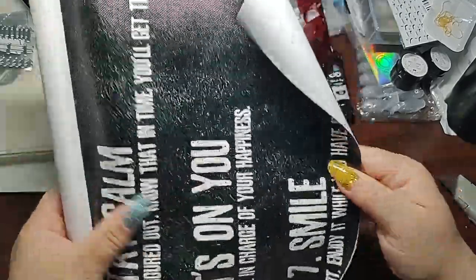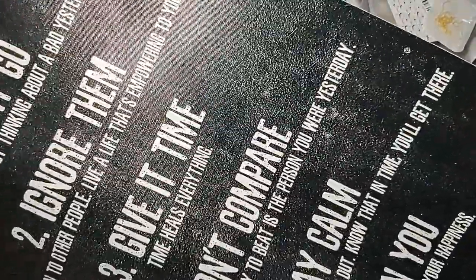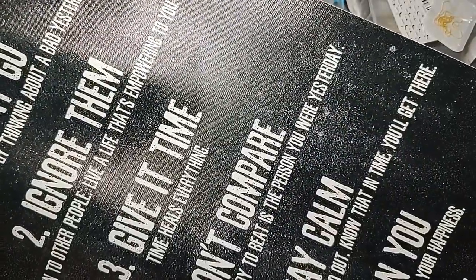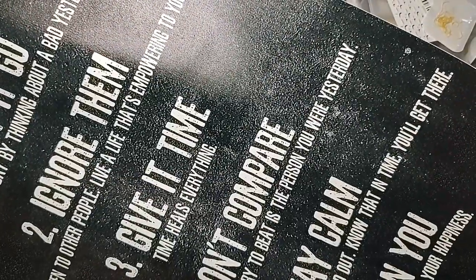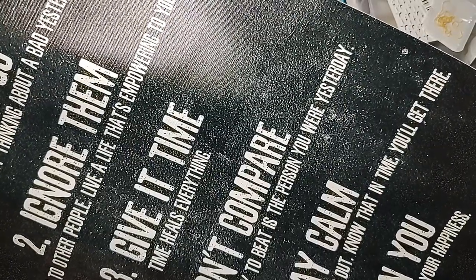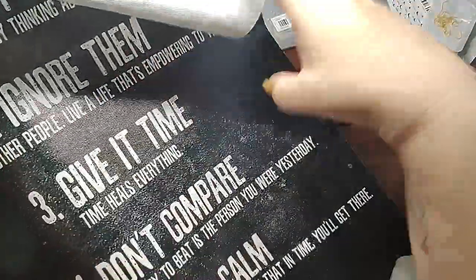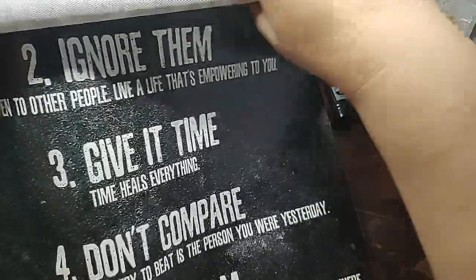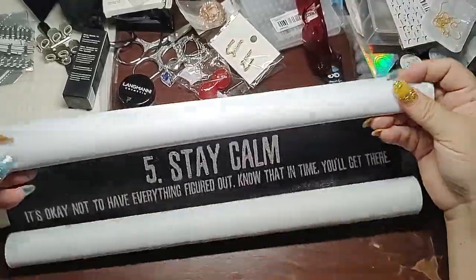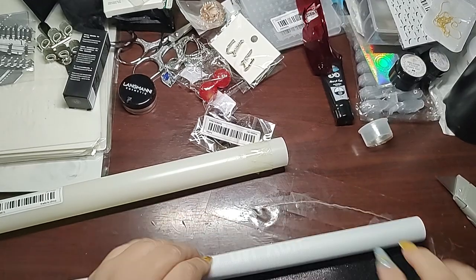Oh, yeah. So I've been getting a lot of these black and white things to put in the classroom for next year. This is about 7 rules for life. Let it go. Ignore them. So, just things that they could have on the wall and read. Let it go. Never ruin a good day by thinking about a bad yesterday. Ignore them. Don't listen to other people. Live a life that's empowering to you. Give it time. Time heals everything. Don't compare. The only person you should try to be is the person you were yesterday. Stay calm. It's okay to have everything figured out. It's okay not to have everything figured out. Know that you have time and you'll get there. It's on you. Only you are in charge of your happiness and smile. Life is short. Enjoy the time while you have it.